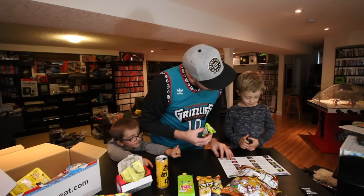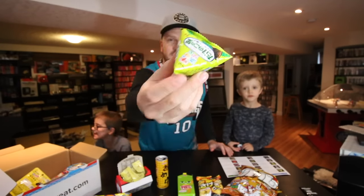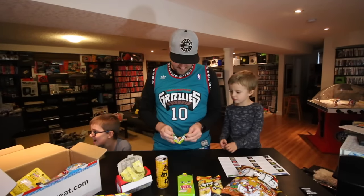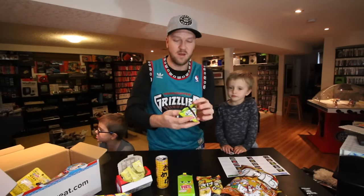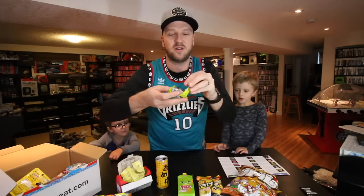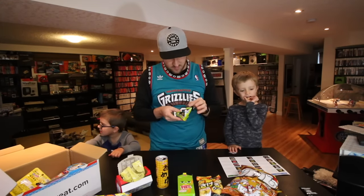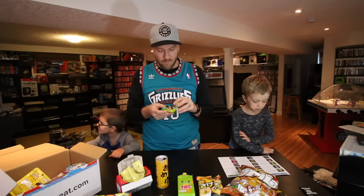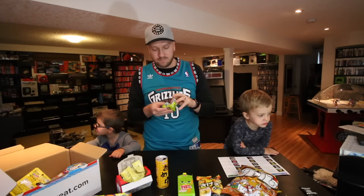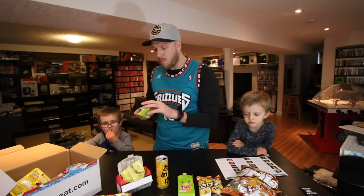Petite pack of Meiji bamboo shoots. So it looks like chocolate covered bamboo shoots. Oh, wow. So you open it up and there's a little package of chocolate covered. They look like cookie bits. I doubt they're bamboo shoots. There you go, Ted.